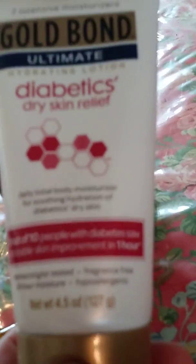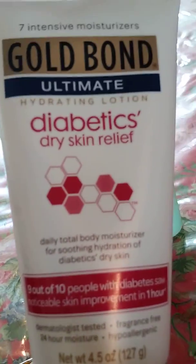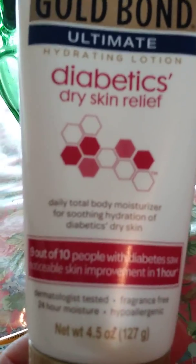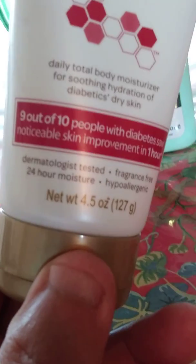But you also have to control your sugar while you apply this on your scratch marks, and you'll see that you start to heal slowly but surely, because being diabetic, you heal more slowly than most people who are not diabetic. Here you go, see it right there: 9 out of 10 people. And it works.